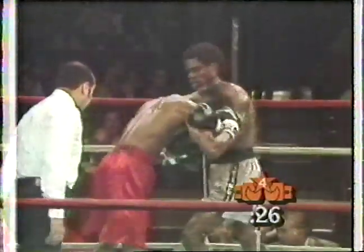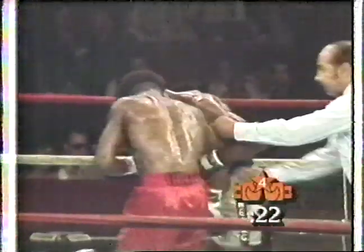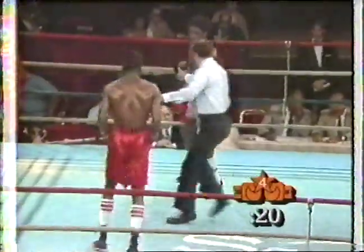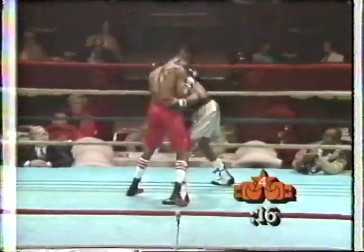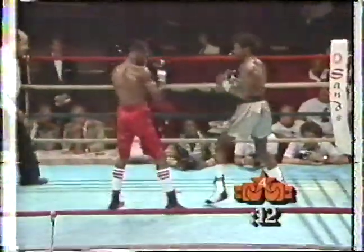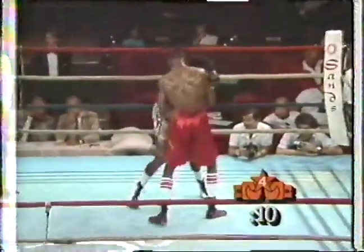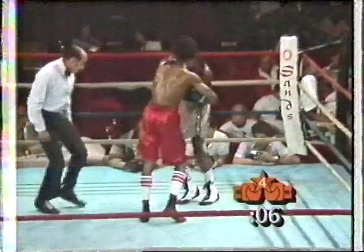Well, Mr. Hinton keeping him from doing just that. Under 30 seconds remaining in the fourth round, as the drama builds here in this junior welterweight affair. It's just too bad that he cannot correct that. He just throws that. He's got a great left-hand delivery, but he just is not on balance when he throws it. So round 4 will be history.